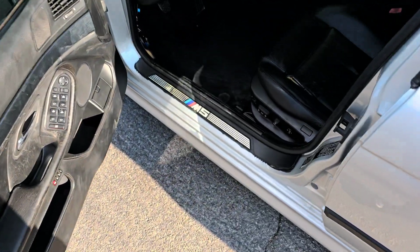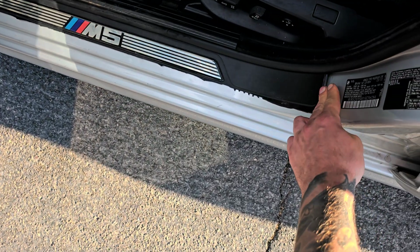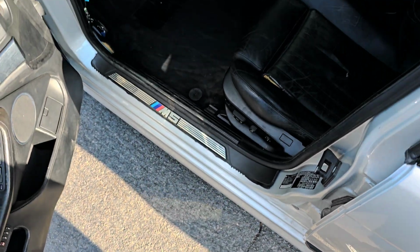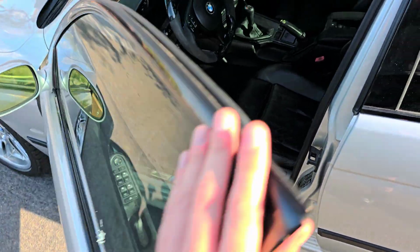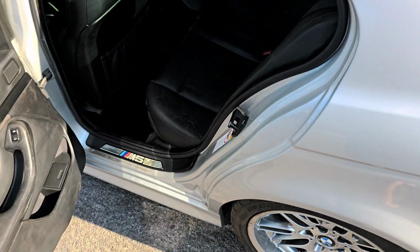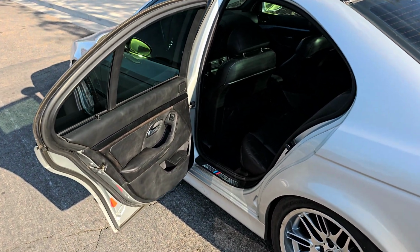Another thing, these door sills, they all have wear and tear. It has a little rubber strip that basically glues onto that. It just tears right off. This car has basically all the typical E39 problems, but they're all very easily fixable. You just have to take the time and source whatever you want.